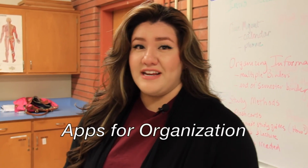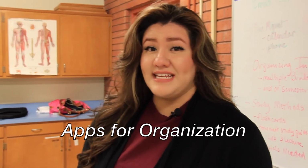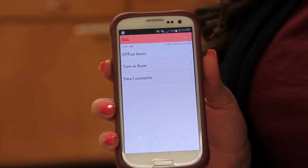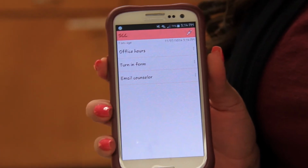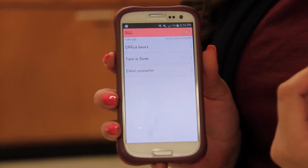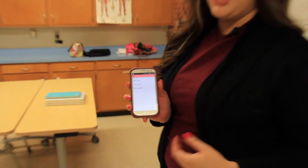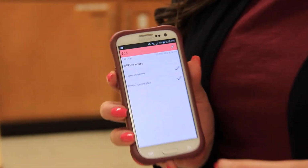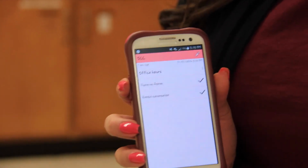Also, to make sure that I never forgot anything to do when I came to school, I would have a checklist. I use an app called Color Note, and in that app you can create a list, and my list would be my college, Sacramento City College, and in there I would write things I would have to do for that week or that day that I wanted to get done. Like I would need to go to my professor's office hours, turn in a form in a certain building, or email my counselor, and when I would be finished, I would just check it off on the list, and it would be a good reminder that I had finished that assignment, and it was a good list to see what else I needed to do, or if I needed to take something else to school, which helps you take advantage of the time you are at school.